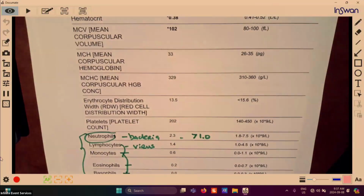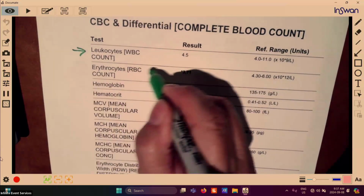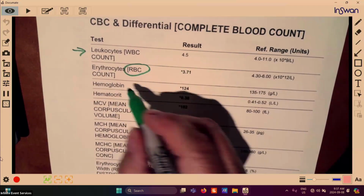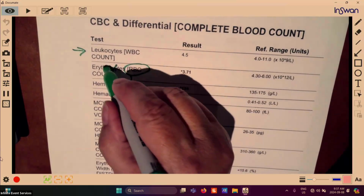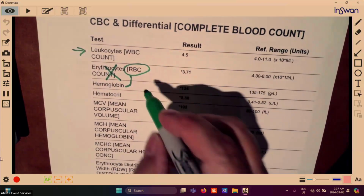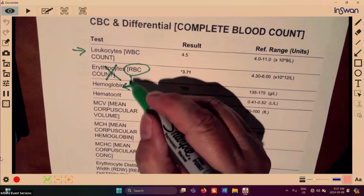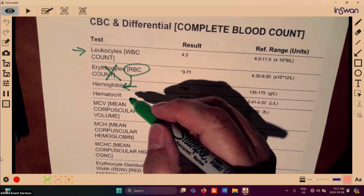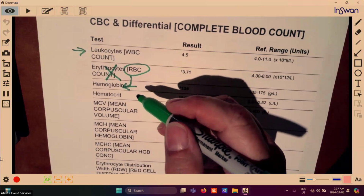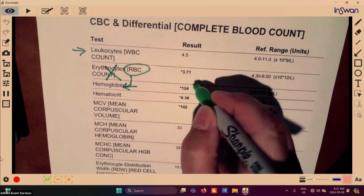There we go. So back up to the top, next up is our red blood cells or erythrocytes, and these are kind of tied with hemoglobin. I want you to just ignore what the red blood cell count is because what we really care about is the hemoglobin. The way I think about it, hemoglobin is the stuff that has the potential to carry around oxygen. So how many of these cells are actually carrying around oxygen?